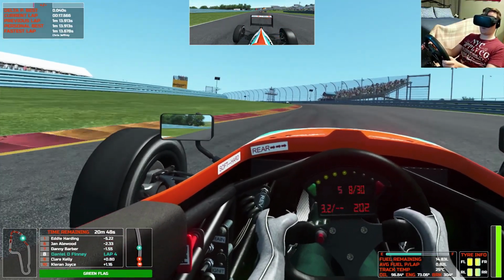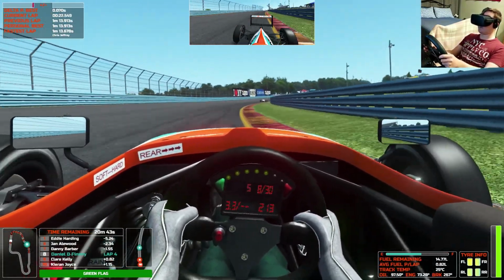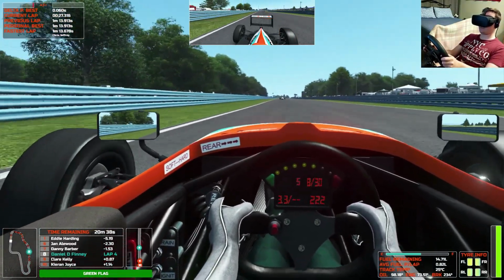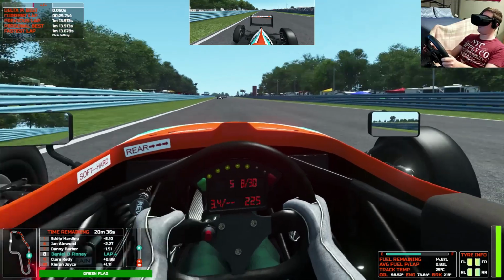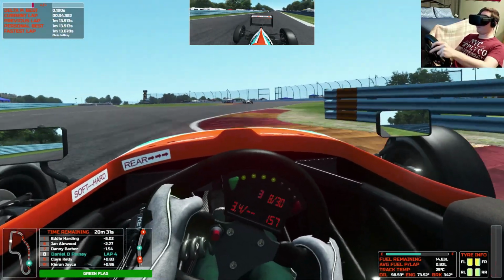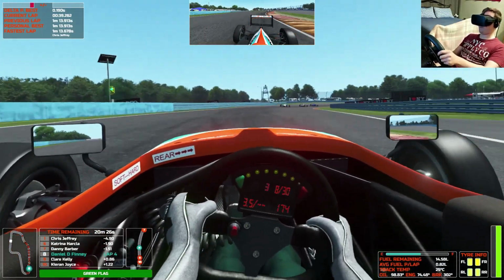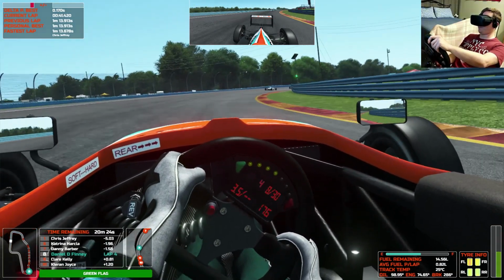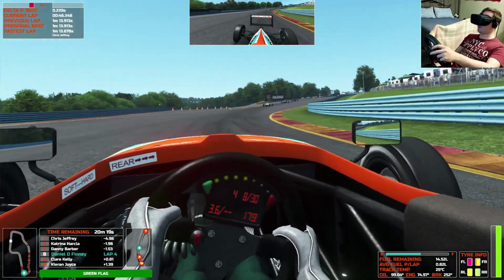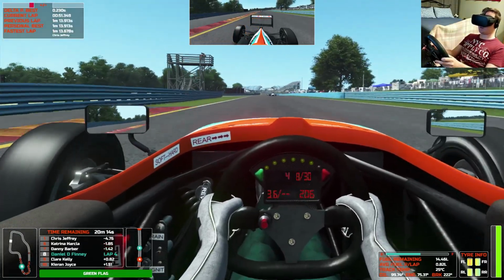Yeah, it might be my quickest, but I've got a feeling it's not going to be quick enough. Yeah, we're losing touch with the car ahead. I haven't got the slipstream anymore. Jeffrey is now leading. It looks like they're starting to fight amongst themselves up ahead though, which is always good. Brings them back closer towards us and gives us a chance.